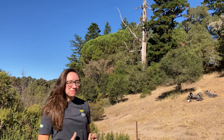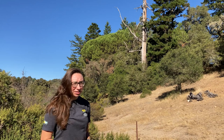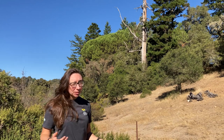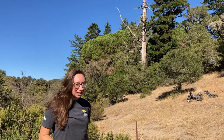Take a look at this tree. What do you notice? You might notice that it's kind of white. It doesn't have many branches and no leaves on it. So you might be wondering if it's dead. But so what if it's dead? Dead trees can provide amazing habitat for so many living things, so we're going to take a closer look in just a moment.